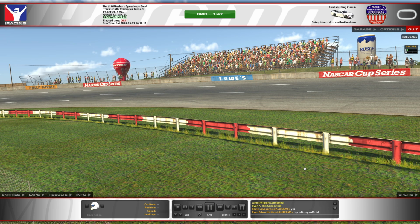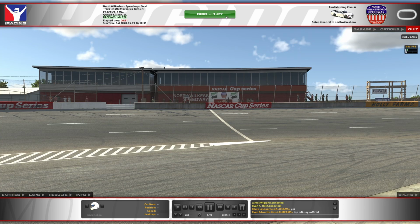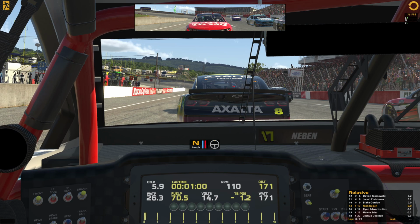Alright, we have traveled back in time to North Wilkesboro. Sadly, we brought a current Cup car and do not have the 87 Cup cars yet. But it's still going to be fun to be on a short track, and this one's pretty unique. I didn't know a whole lot about it.